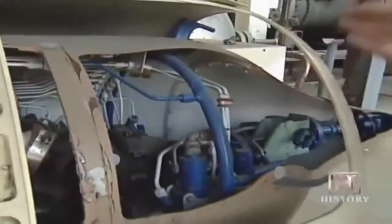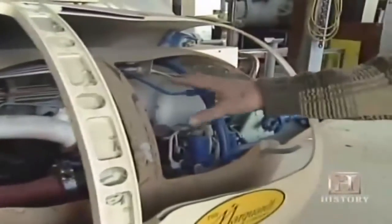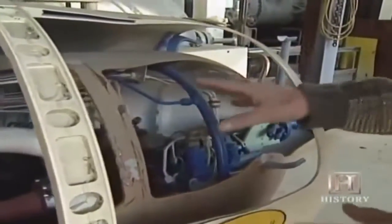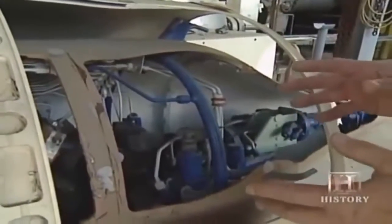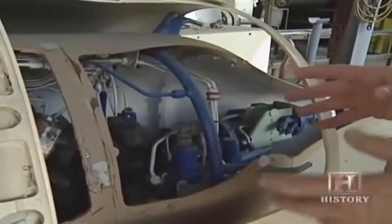The air is brought in to the inlet of the engine. In this area here we have the fuel control system, which controls the operation of the ramjet itself. Instead of a compressor in the front like the turbojet, the ramjet's high speed alone creates the air compression required.